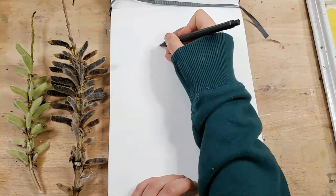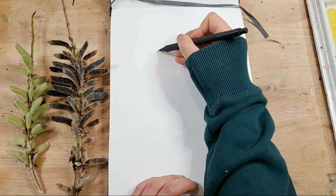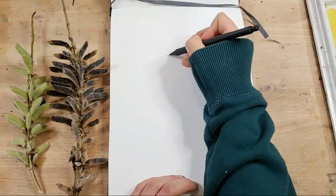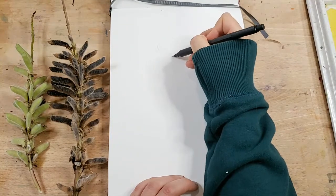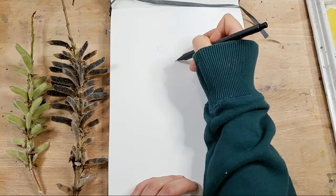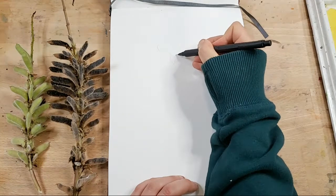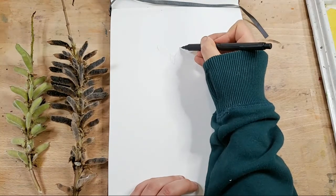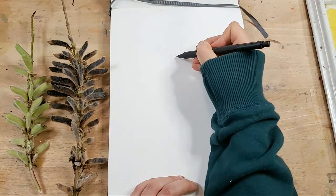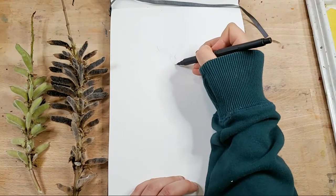Anyway, I haven't done any preparatory sketches in a while, so I just decided to do a little bit of sketching today. It's probably not going to be very developed because I actually have a whole bunch of stuff to do today. I have house guests arriving tomorrow.